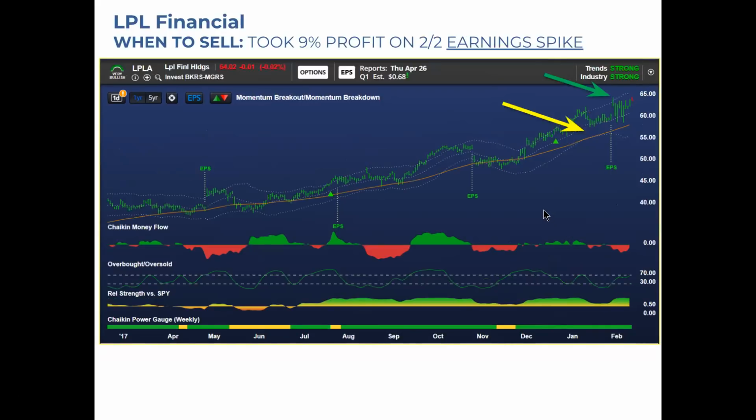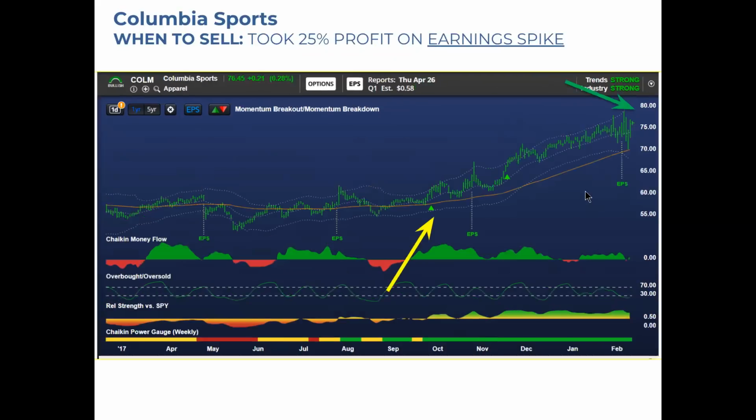Okay, quickly, LPL Financial. I took profit on an earnings spike. This again had been on my screener, on my watch list since late September. I bought it, this yellow arrow, January 19th when it pulled back to 58. I wanted to buy this before earnings because I had a sense that they were going to exceed earnings estimates and spike up, and that's exactly what happened. So when they did spike up, just two weeks later, again, it hit that upper volatility band. I said, thank you very much. I'm going to take my 9% profit and invest in something else.